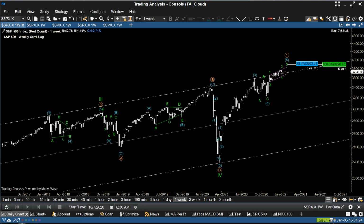2021 is upon us. The first trading day of the year, yesterday, Monday, January 4th, was a little bit rocky. We saw a move lower in the markets, and if you follow our work here at Trading Analysis, you'll know that we've been looking for a larger corrective pullback, and we did anticipate this corrective pullback to take place sometime in mid to late January and possibly sometime in February.